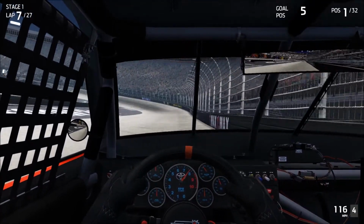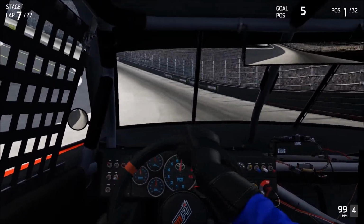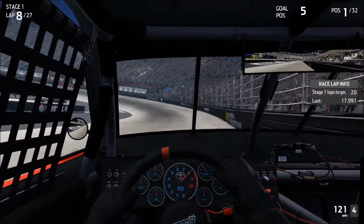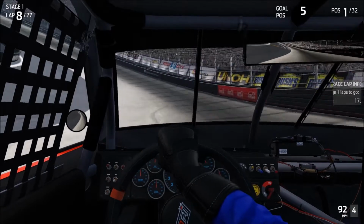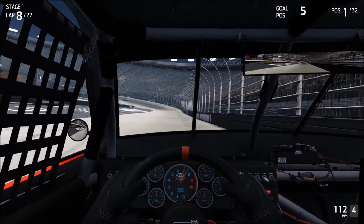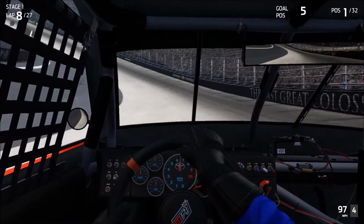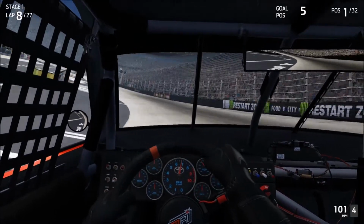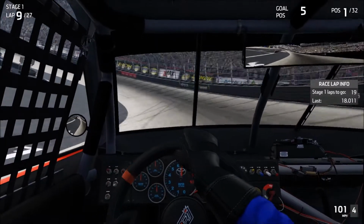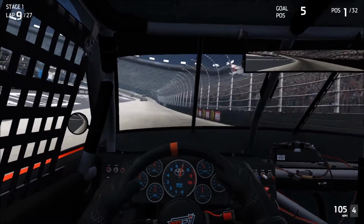I prefer to run the bottom here at Bristol simply because most of the time that keeps me out of most of the traffic. Most of the time you'll find the AI running that high groove or just a groove below that, so that frees up the bottom of the track, and if I can get my car to handle down there, I should be in good shape. And so far, so good. We'll see what happens as we start to get into some lap traffic.